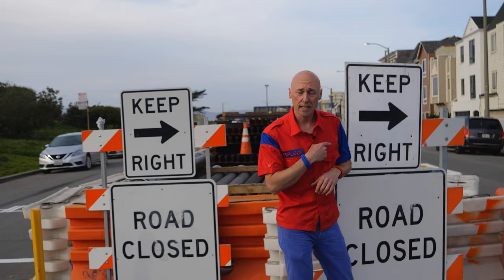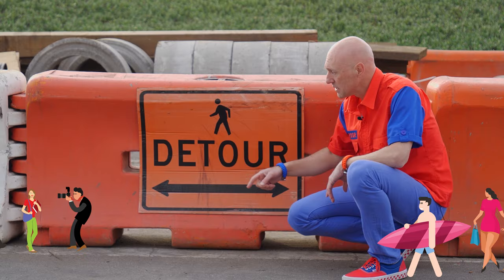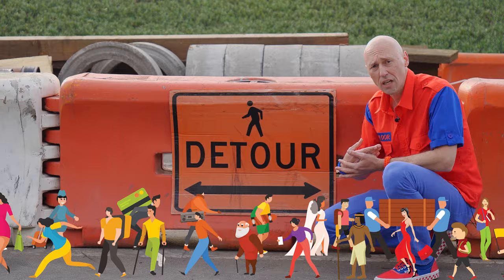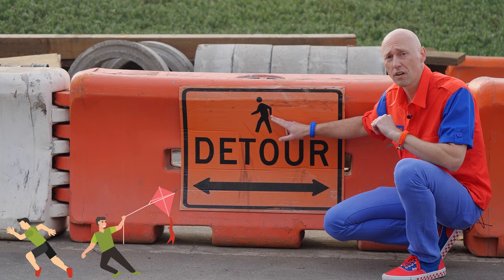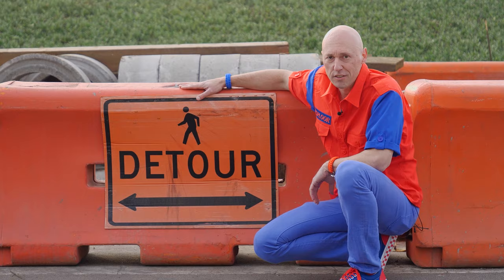Now here's another orange detour sign, but this one has a little man on there and he's walking. And the arrow's going both directions. That means it's a detour, you can walk in either direction. See, cars can only go in one direction because cars are driving, and a person can walk back and forth. But this tells you where there's a detour for pedestrians, not just for cars. So every sign is a different kind of sign. This one is for pedestrians. Keep aware, if you look for the symbol, they'll guide you and let you know what's going on. Let's go find more information about this particular construction site.